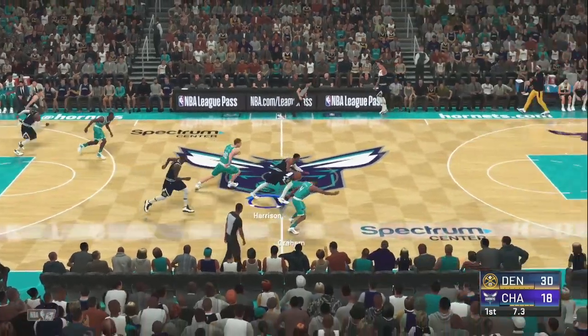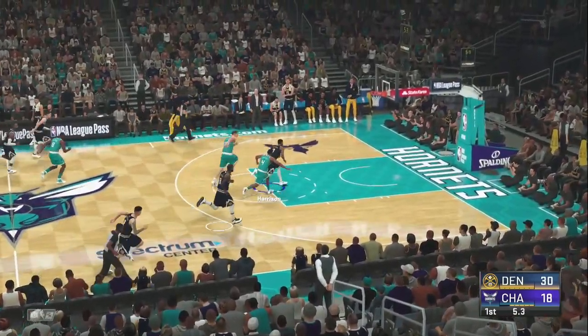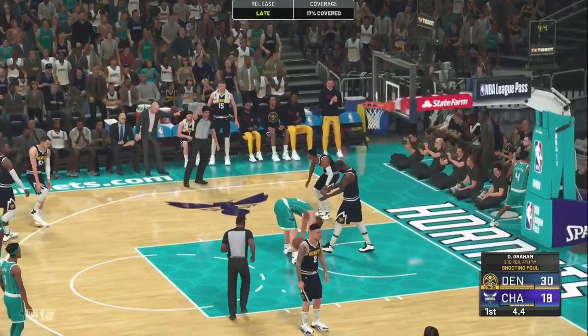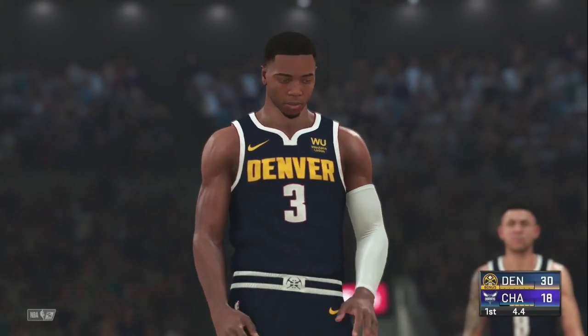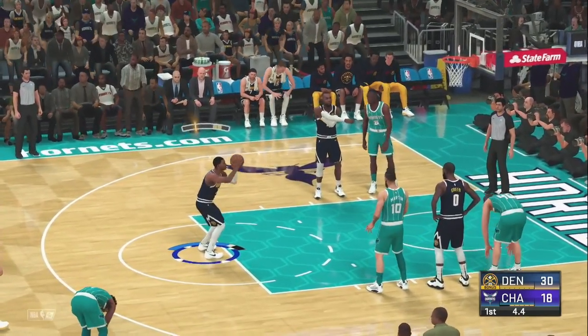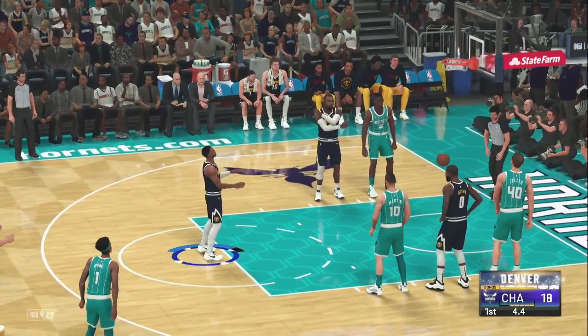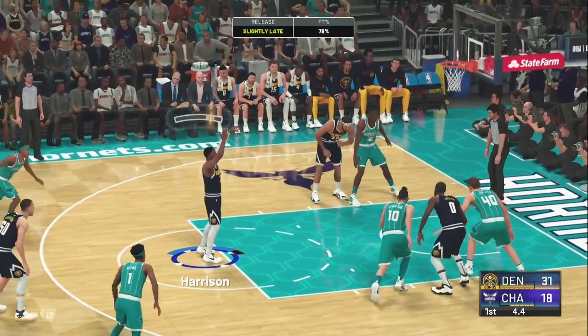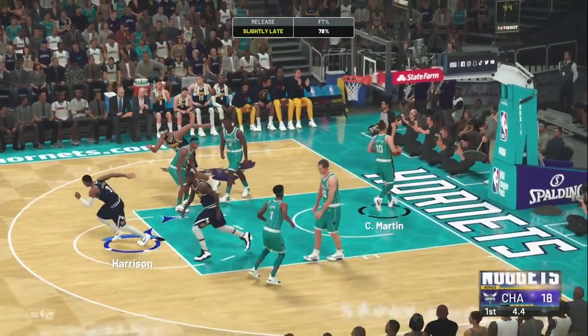Poked away. Here we go, all alone. Here's Harrison. And the call on the shot that sends him to the line. Clearly a foul. Yeah, he took a shot there. Earned those free throws. The Nuggets have made all of their free throws so far tonight, going 6 for 6. That one falls, so he hits both of them.